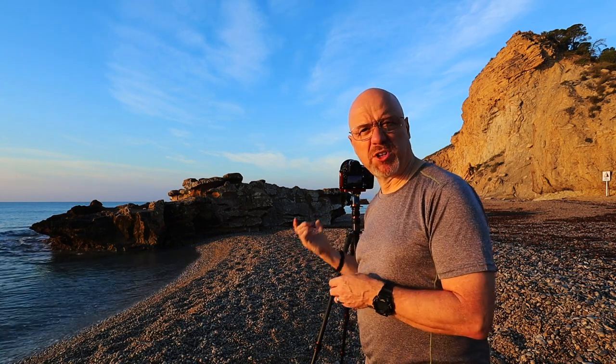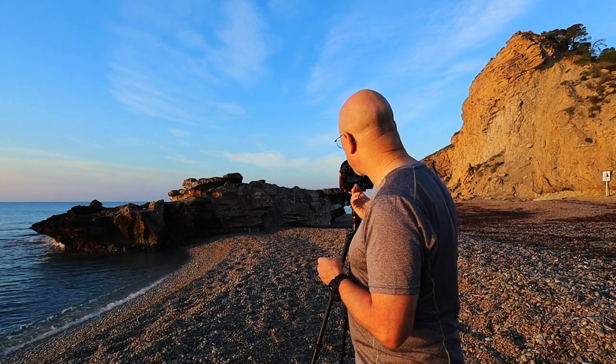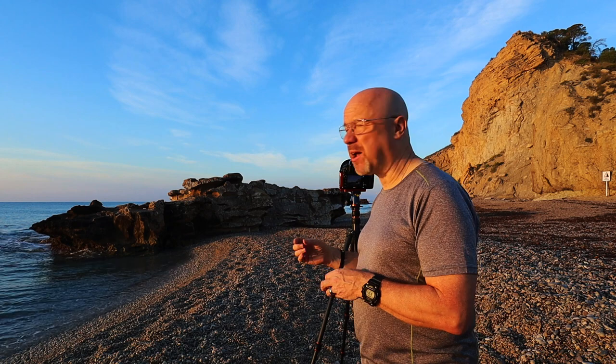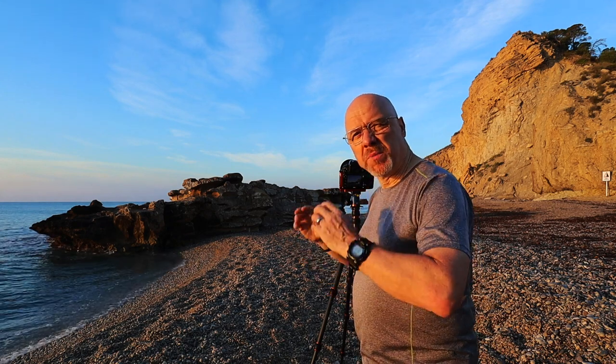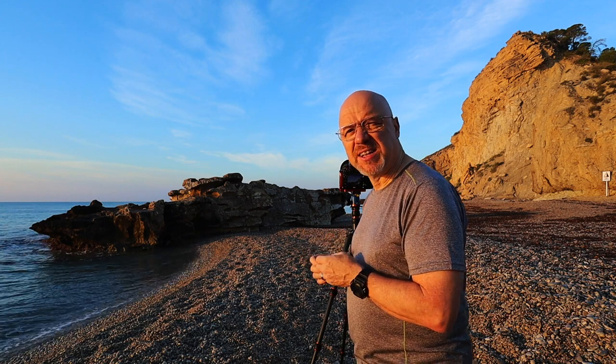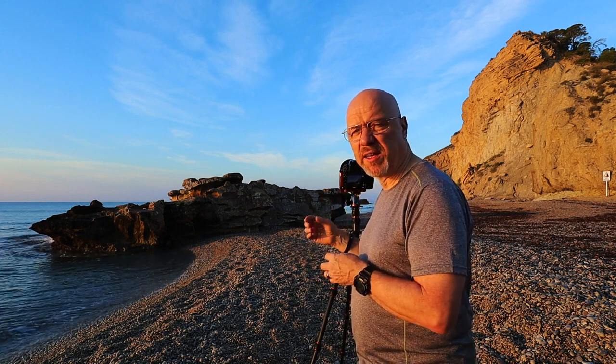I did briefly put the circular polarizer on to bring out a bit more contrast in the sky, but if I'm honest, I wasn't happy with the effect. I'm shooting wide angle and the sky's pretty blue, so I was concerned about that uneven polarization effect, so I took it off, and I think I can pull enough contrast out in the sky without it.